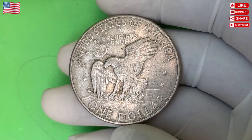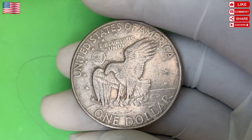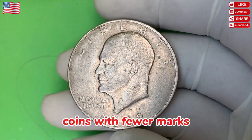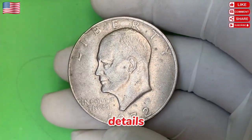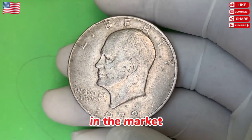That tiny detail could mean the difference between an ordinary coin and a life-changing treasure. Another tip is to always focus on condition. Coins with fewer marks, strong strike details, and full mint luster will always command the highest prices in the market.